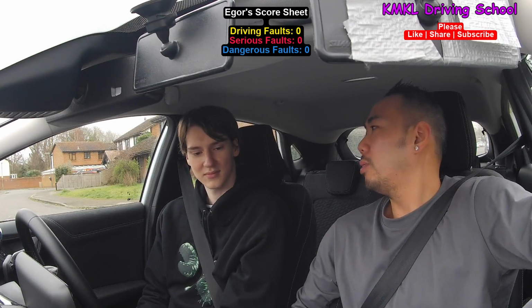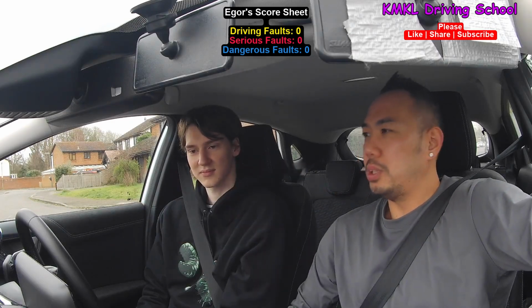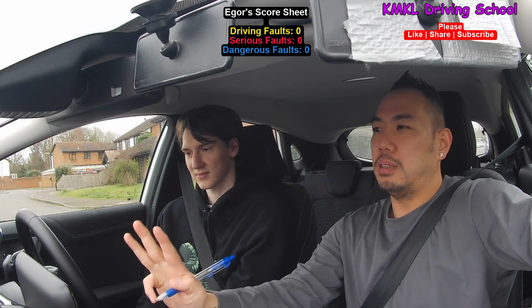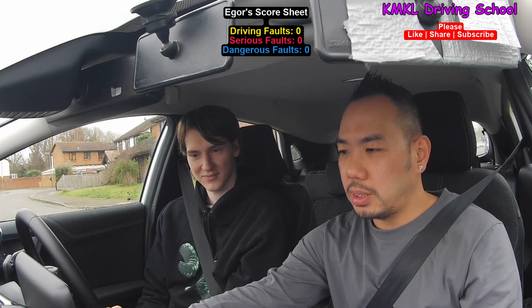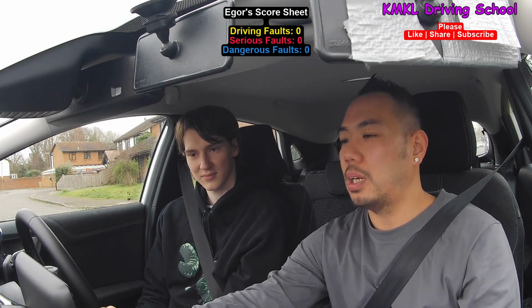Throughout the drive, follow the road ahead at all times, unless I tell you to turn left or right. We're going to be doing one of the manoeuvres, possibly the emergency stop. And I'm going to get you to do some independent driving as well. So the independent driving today is going to involve the satellite navigation. So I'm going to set up the sat nav, and you're going to start off by following the sat nav.